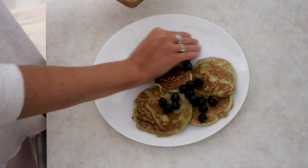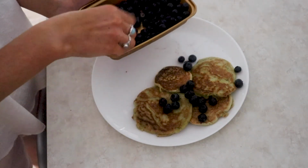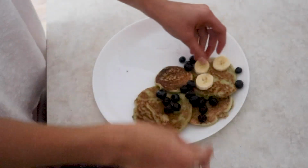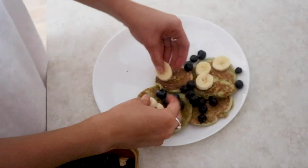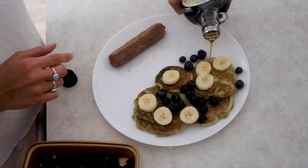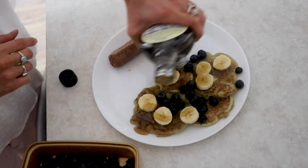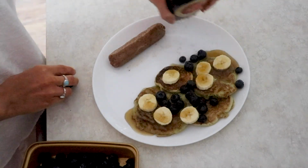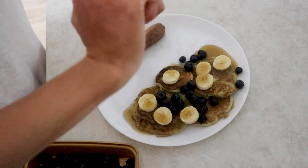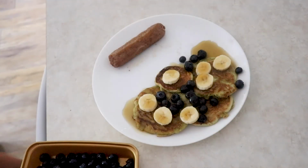So we topped off our pancakes with blueberries, some sliced bananas, drizzled some maple syrup, and our maple syrup that we got is in a glass jar, and it's 100% maple syrup, so it doesn't have any added sugars in there, so it's pretty healthy and it's as natural as it can get, except if you went and got it from the tree yourself.